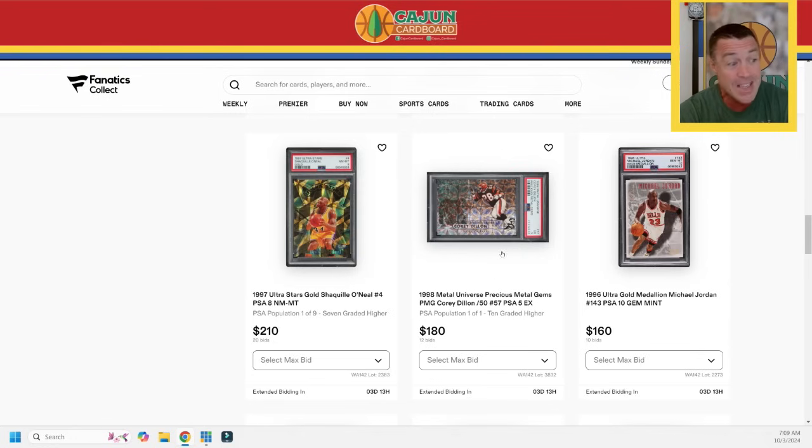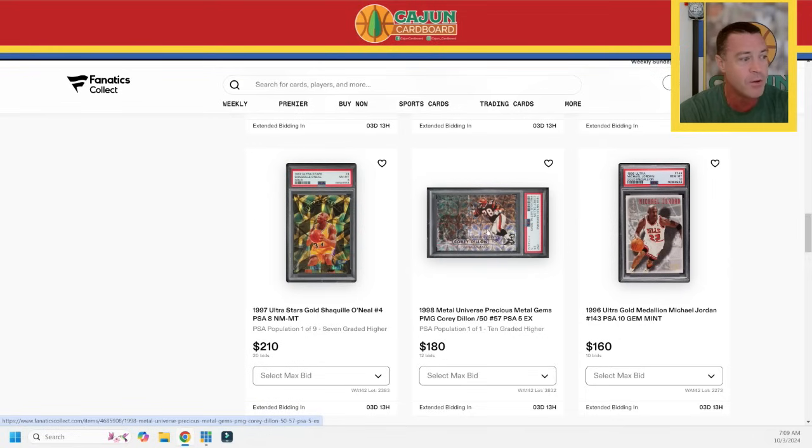This is a PSA 5 precious metal gems. As you can see, the scope pattern in the background. I think he played at the University of Washington, if I'm not mistaken. Just a beast in college, a beast in the pros. Your old school power back. Serial number to 50. That's a Pop 1.